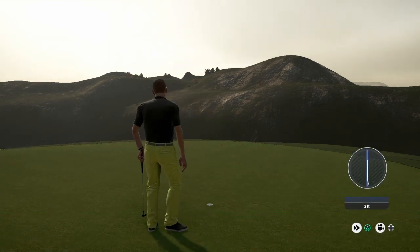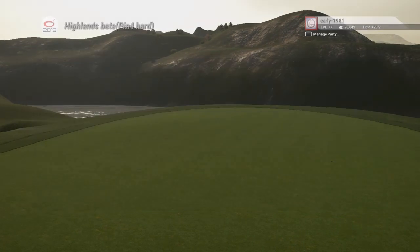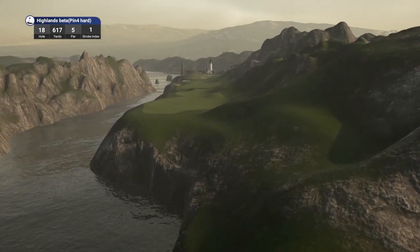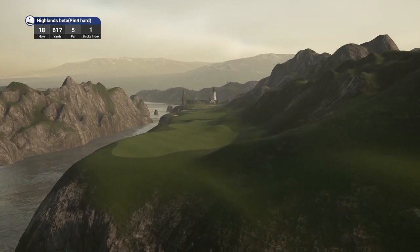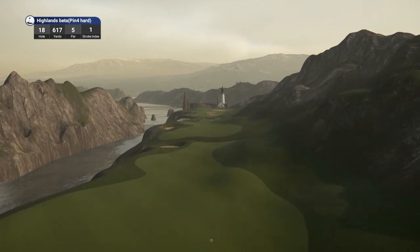And we are going to remain 4 under with a par 5 coming up, which is going to be the final hole of this fantastic course, guys. The Highlands, better, pin 4 hard. Hardest hole has been kept for last, and it is a long par 5, playing 617 yards, stroke index 1.